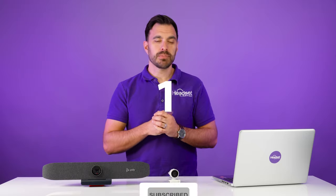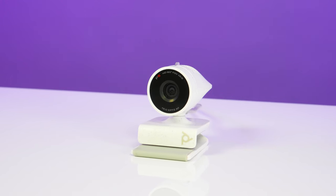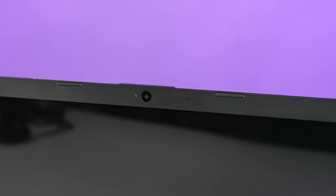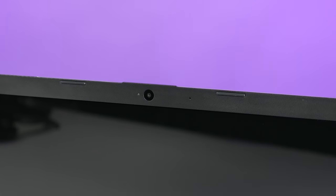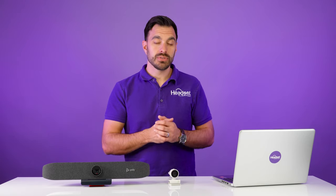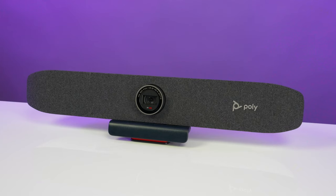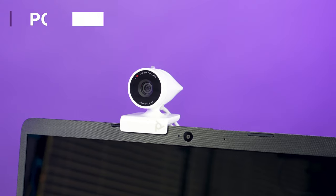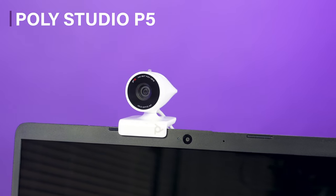All right, device number one is an HD webcam. Now, many of us have been using our integrated webcams directly built into the laptop, and some of us are not using webcams at all. So you want to make sure that you have a high quality webcam that's gonna make you look professional. Let me share with you what it looks like from the integrated camera built into this laptop compared to this Poly Studio P5 HD webcam.